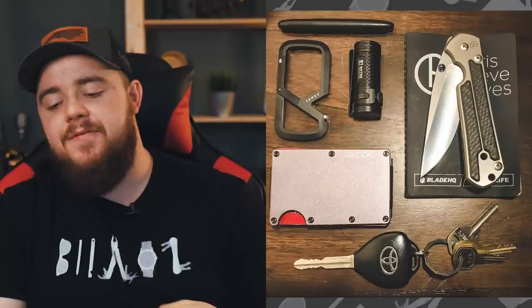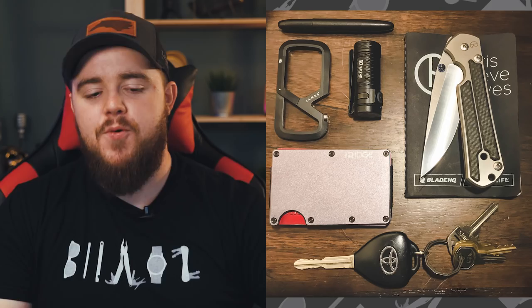Lastly, of course, the trusty Fisher Space Pen takes up about 0.5% pocket space and is always there when needed, unless it just slips out of your pocket, because that's what they do. That's what Fisher Space Pens do. They just disappear. Anyway, thank you, Spencer, for sharing this.